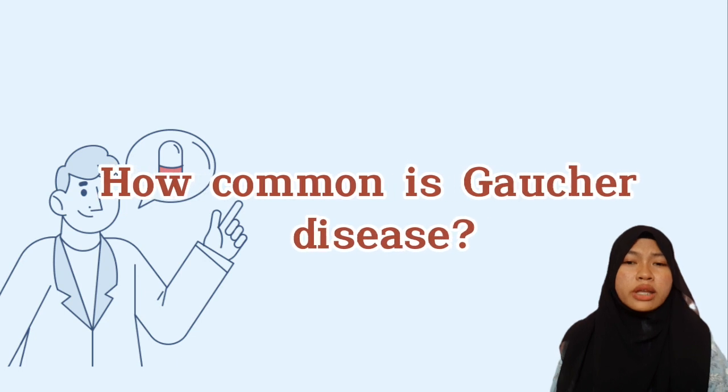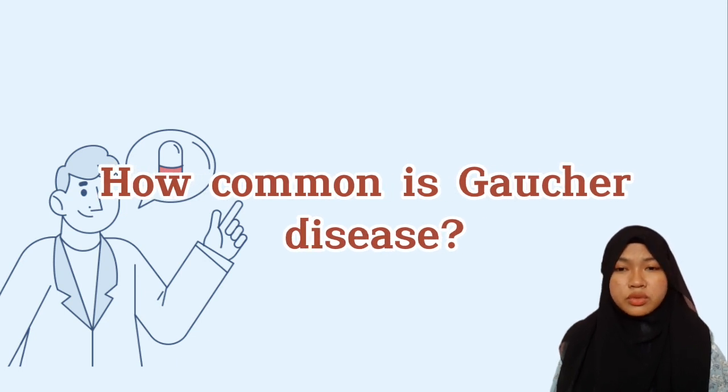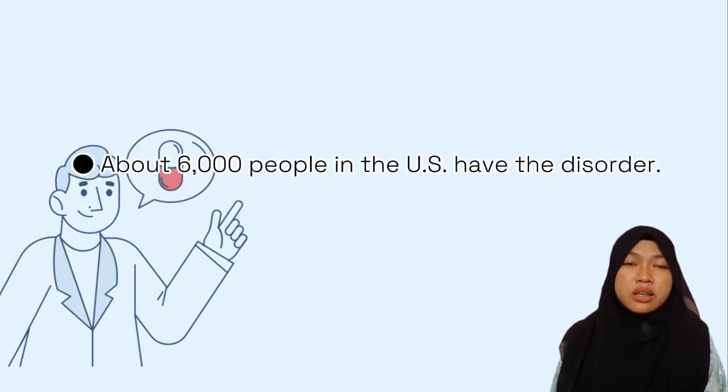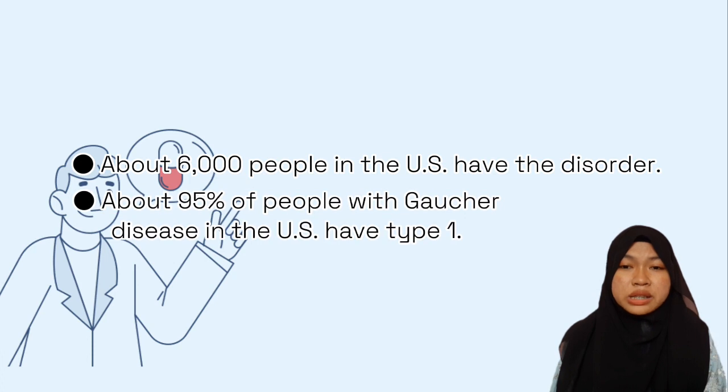And how common is Gaucher disease? Gaucher disease is rare, okay? About 6,000 people in the US have the disorder. About 95% of people with Gaucher disease in the US have type 1.